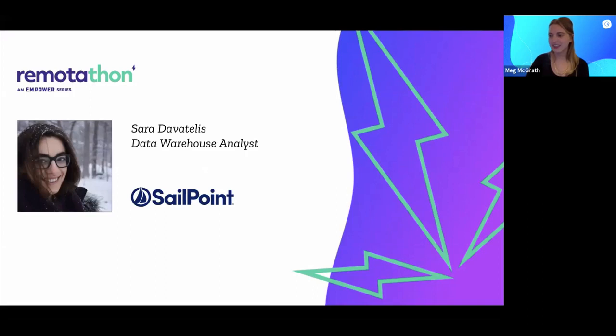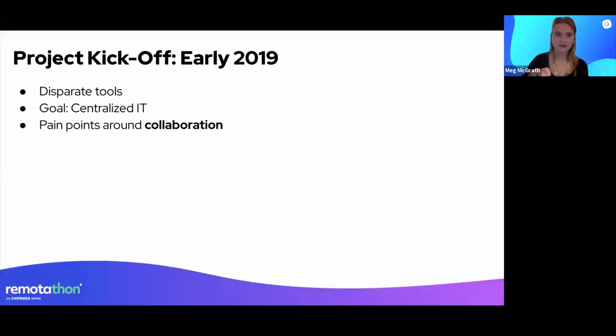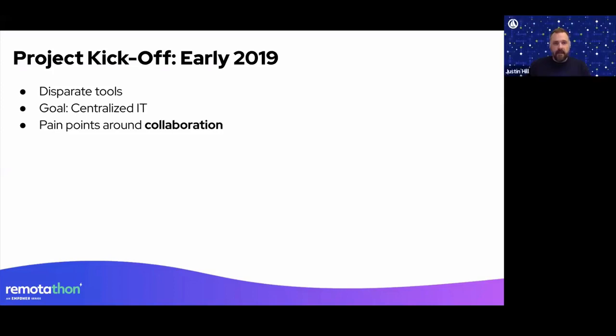I'm excited for this. So we're going to first dive in to just talk about the origin of this massive project that you guys had taken on at Sailpoint last year. So you guys kicked off the project in early 2019. Justin, can you tell us a little bit about what led you guys to take a look at your tech stack at that time? Yeah, well, at first, our foundation at Sailpoint is a SaaS first shop.